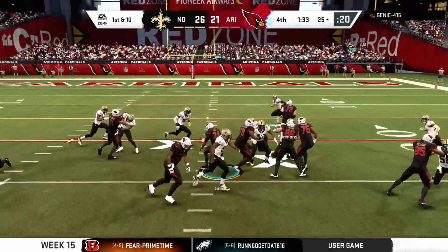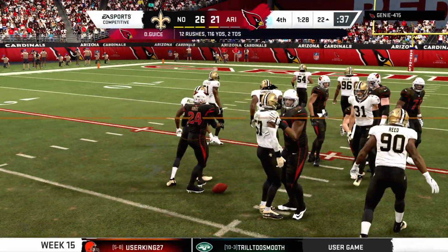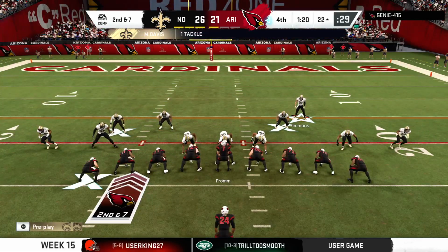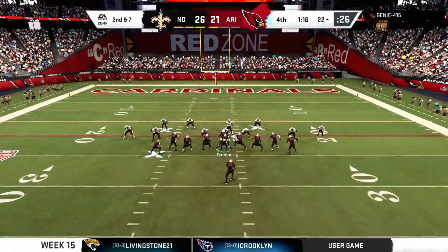Now a run with Geis. This will be a short gain of 3 before he's brought down at the 22. He was taken down at the 22-yard line. It's a pickup of 3. Brings up 2nd and 7.